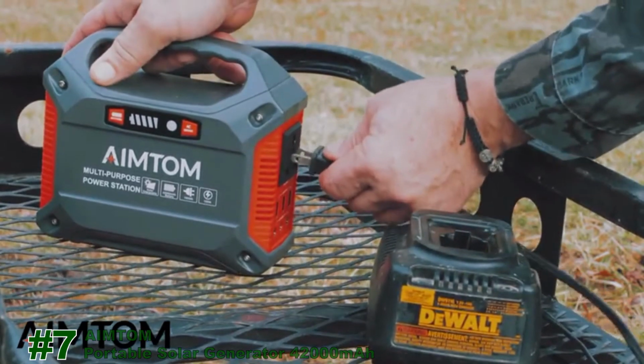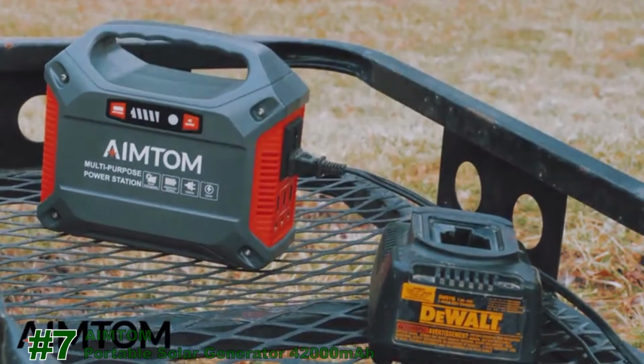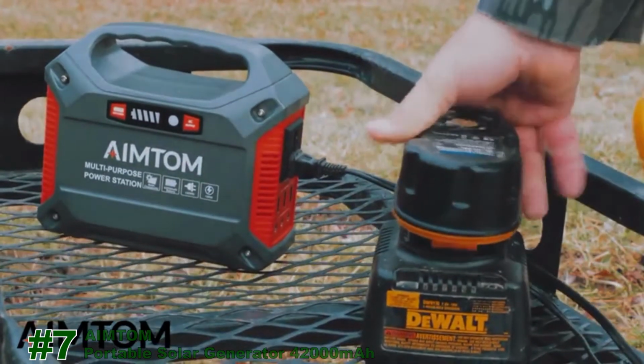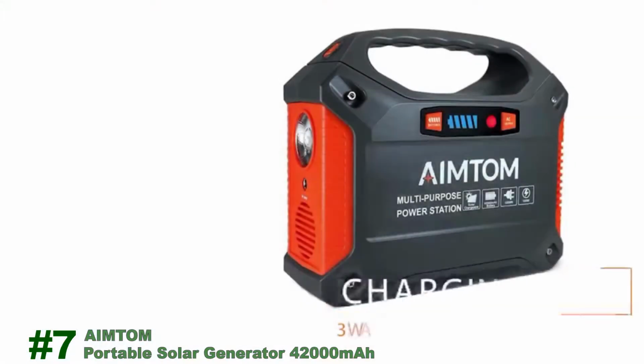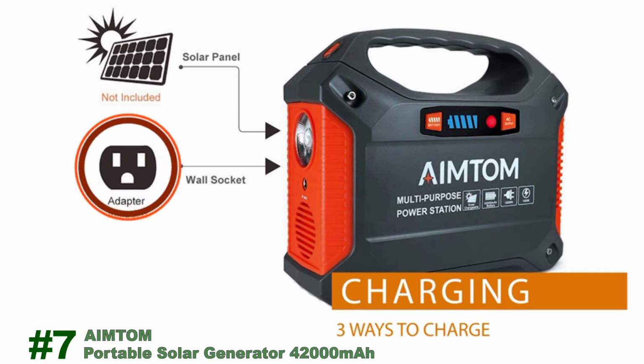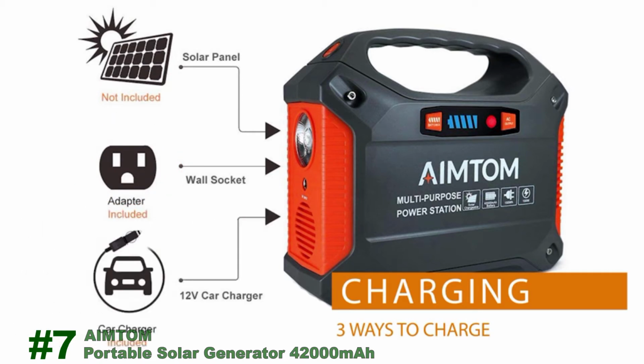This portable generator is built with a heavy-duty plastic shell so it can be used in tough, rugged environments and is dust-proof and impact-resistant. 3 charging modes are available. It can be recharged by connecting it to a solar panel, which is sold separately, or can be fully charged in 8 hours by plugging it into a wall outlet, also in your car by using the included car charging adapter.